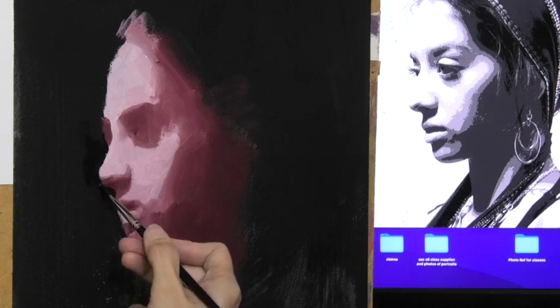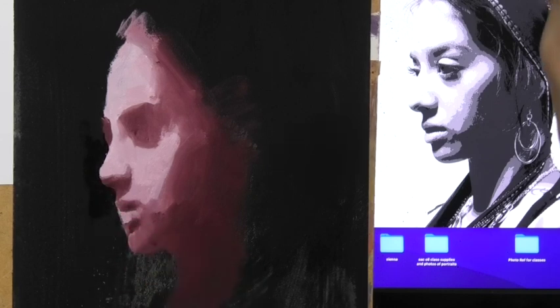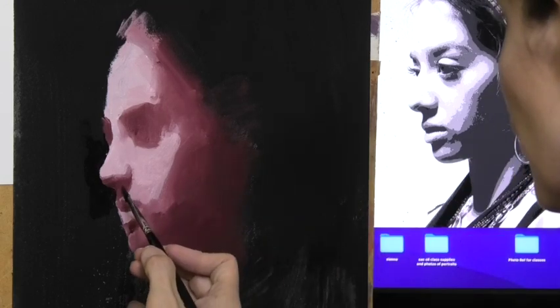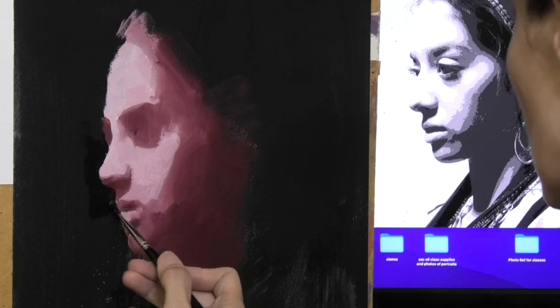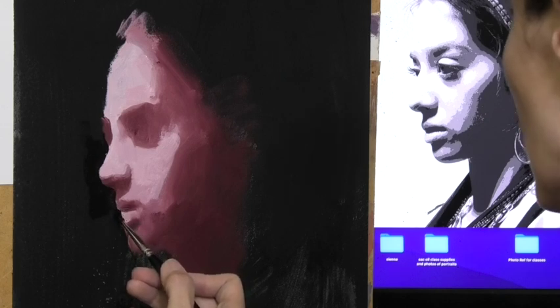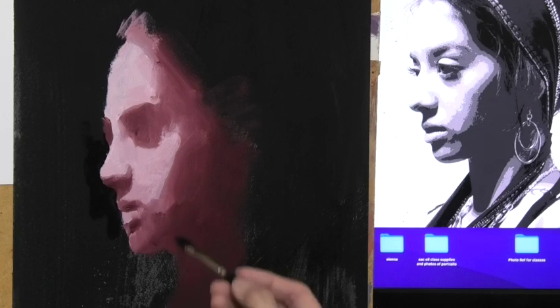Don't worry so much about super soft edges, because sometimes if you're too soft, you lose all structure. You can always soften at the end. As long as you get structure and angles, a few soft edges here and there is all you need. I just know from experience that when I would go way too soft, it's like people don't have bone.